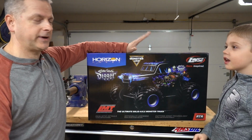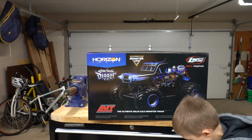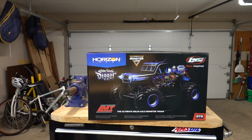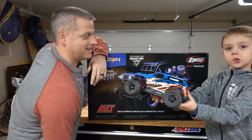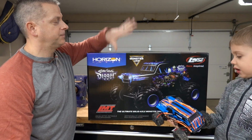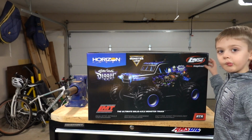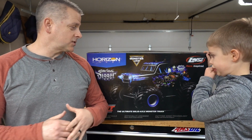So, big monster truck fans, like I said, as you guys have seen, anybody that follows us, we have the Slash, great truck. We also have, what do you have here? The Teton. Which is a little truck, but it's a lot of fun. We can run it in the house, right? But we saw that Losi was coming out with these new actual Monster Jam licensed trucks.